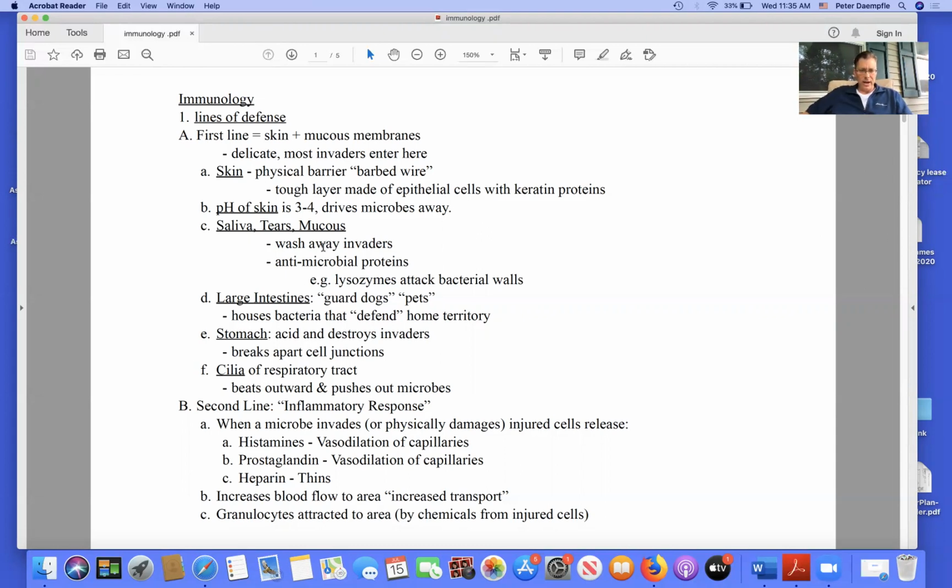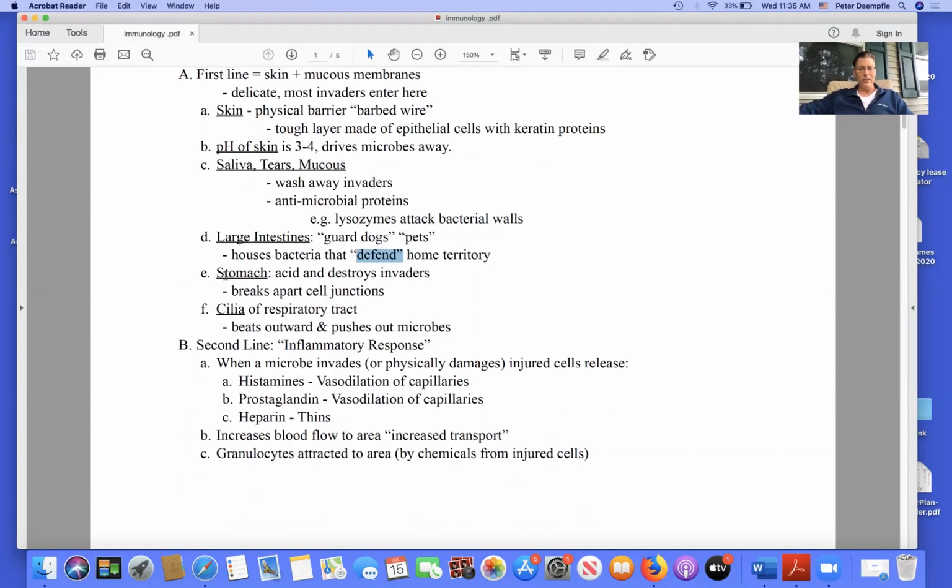And let's take our large intestines. We have a lot of bacteria, in other words, a whole flora or community of bacteria in our large intestines that defend the home territory from water coming in and things coming in that may be infected. We have our own set of bacteria that defend and actually give us vitamins, and we'll talk about that more in the digestive unit. They are guard dogs or our pets. So the intestinal bacteria have their own protective element.